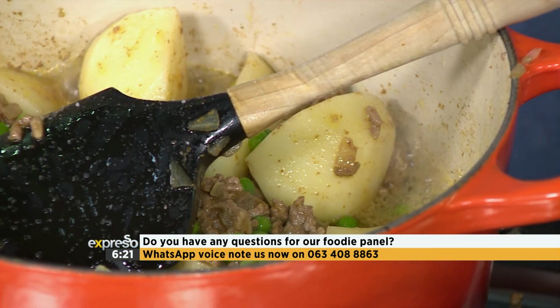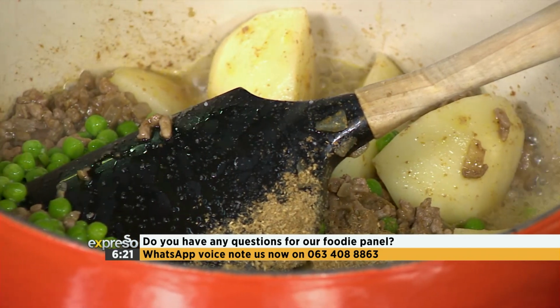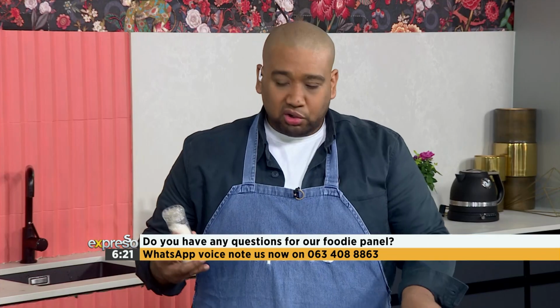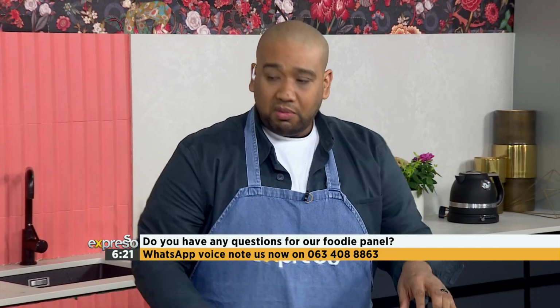A little bit of extra garam masala. And the fat cook is really simple. We've done so many recipes on the show on how to make fat cook. Go and check them out on the website. All you've got to do is shape them after you've got your dough, fry them, and you're good.